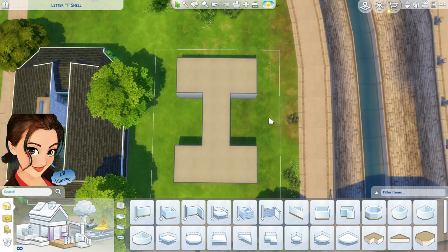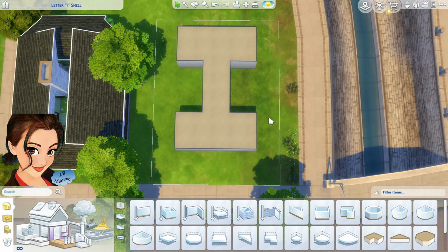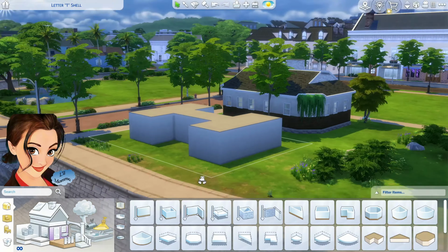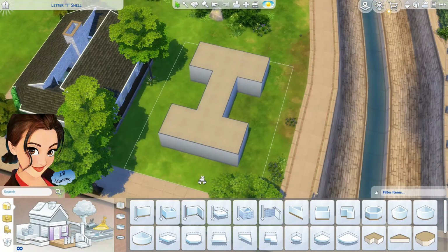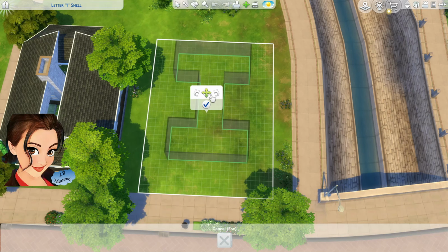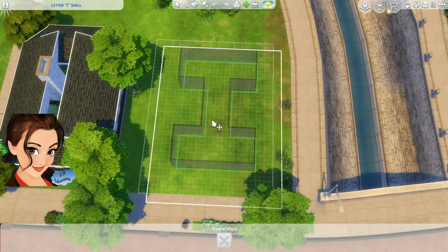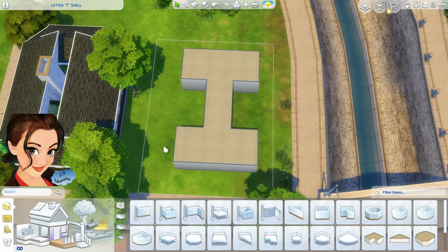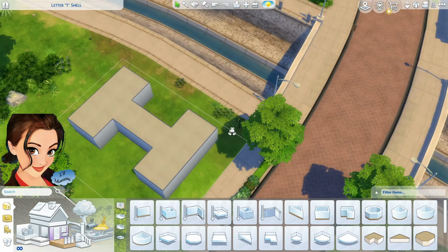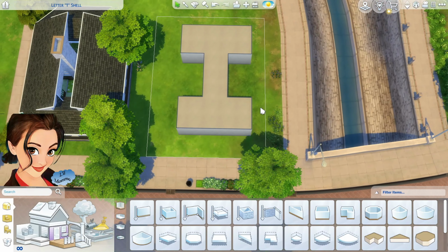Anywho, this is what I'm going to be working on today. It is the letter I. We're going to see if we can make a functional home. I'm pretty sure we can make a functional home. I'm just not sure how we're going to accomplish that. Maybe have an enclosed backyard back here. Yeah, let's do that. It's going to move the lot over this way a little bit and have an enclosed backyard right around there. So this will be closed in. This would be the front entrance, but you kind of go up and along the side. I think that'll work. I might move it over a little bit more, but for now I think that'll work.